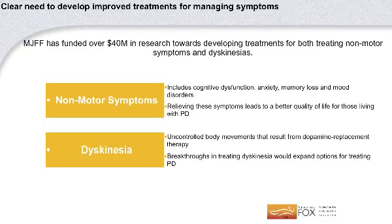But these symptoms can actually be almost just as troublesome and in many ways reduce quality of life. And so it's something that we want to focus on to try to improve treatments around. Dyskinesias we've talked about before.